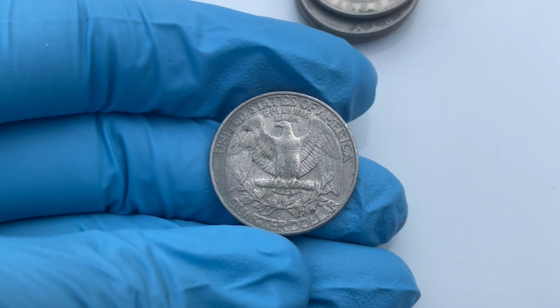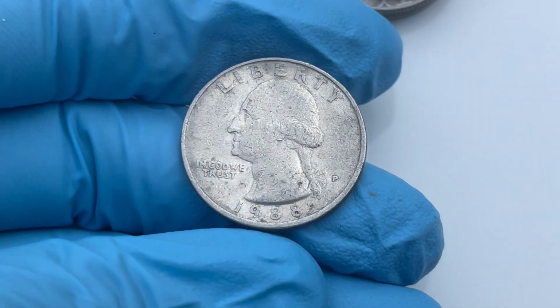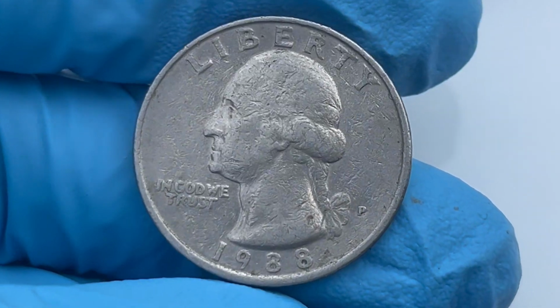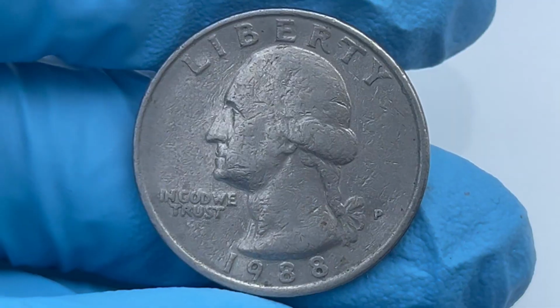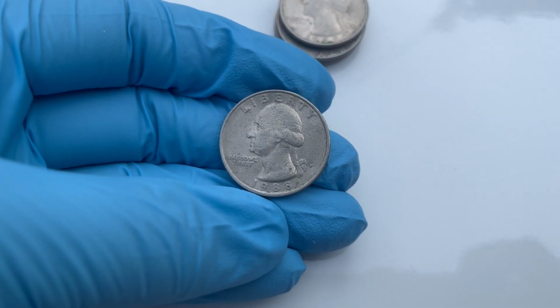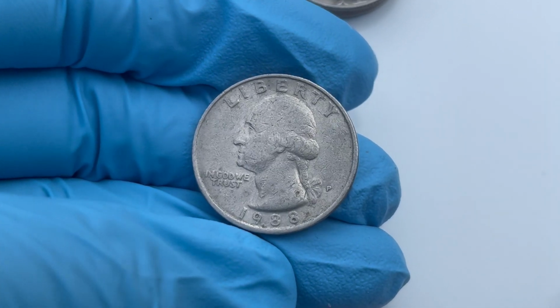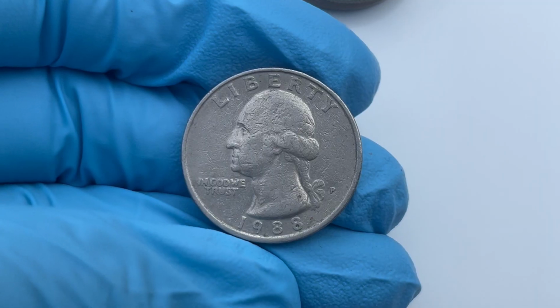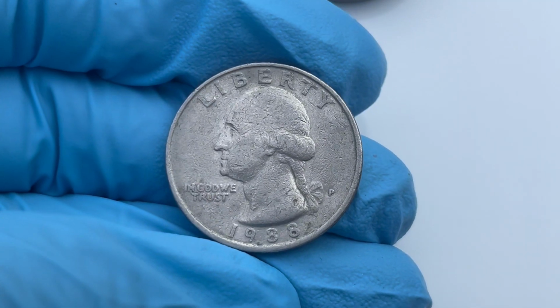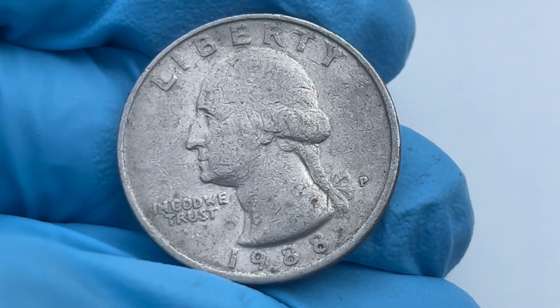But here's the kicker: not every 1988 P quarter is worth millions. It's a very specific detail that could make you a fortune, or leave you with just pocket change. Miss it, and you could be tossing away a life-changing opportunity. So if you've ever dreamed of living a wealthy lifestyle without hitting the lottery, this is your shot. And just wait until you hear why collectors are paying over $1.3 million for this coin. It's not what you think.